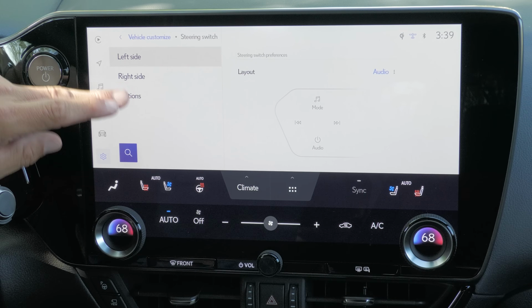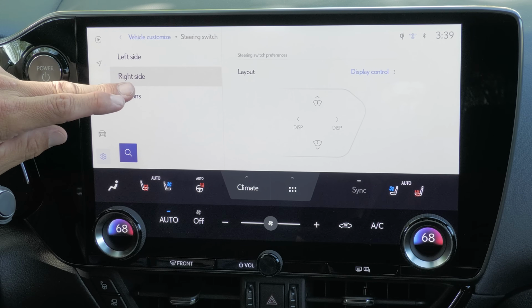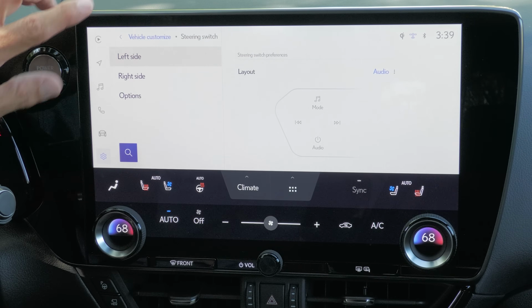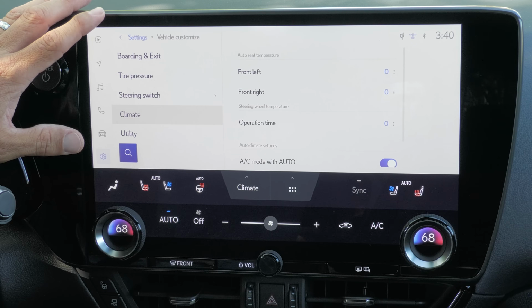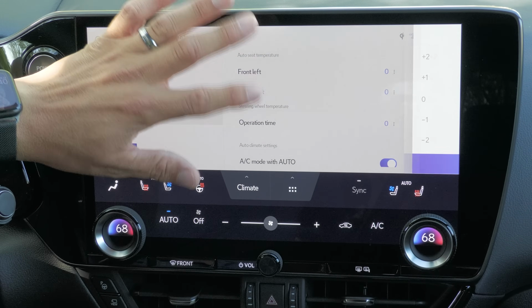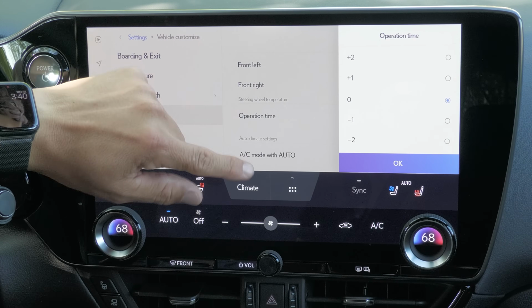Steering switch probably requires a bit of explanation, left side and right side. This vehicle has an option of a touch-sensitive control pad on each side of the steering wheel. You'll get this if you get the heads-up display in the NX. Obviously, that's going to change in different Lexus models in the future. We have a few climate control options here. For instance, auto seat temperature. You can adjust how you want that to happen there. Operation time for the steering wheel, for instance, there. You can change it up and down.